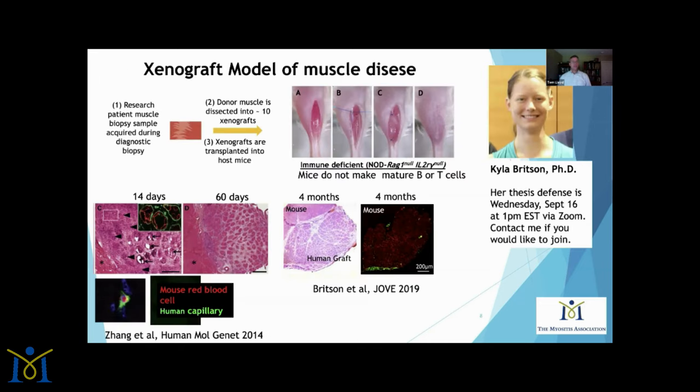Then finally, what I'd like to talk to you guys a little bit about is what my lab has been focusing on, developing an animal model of inclusion body myositis. And this is really spearheaded by a really talented graduate student in the lab, Kyla Britson, who is defending her thesis for her PhD next week via Zoom. Anyone who's interested is welcome to join, just let me know.